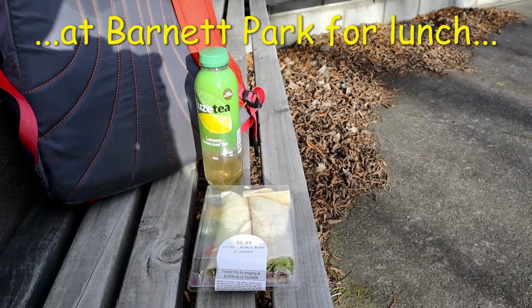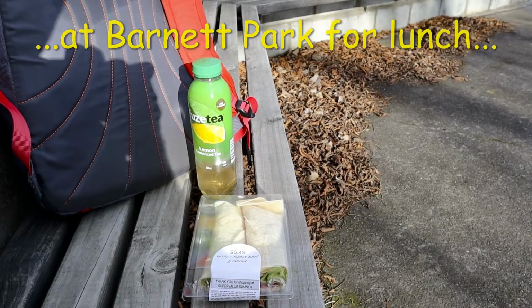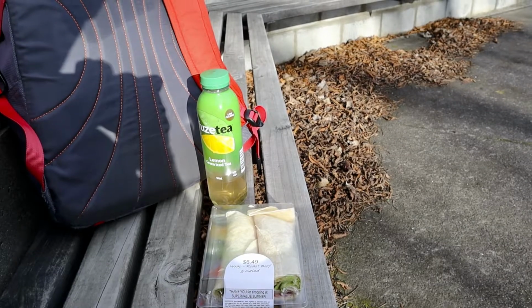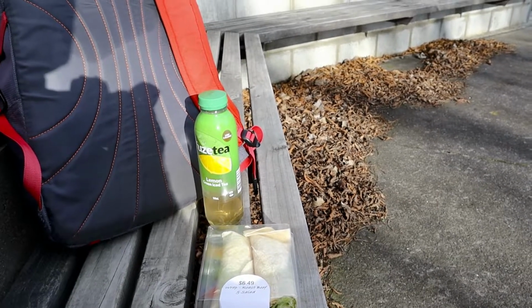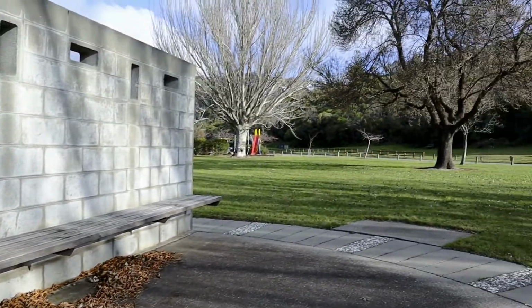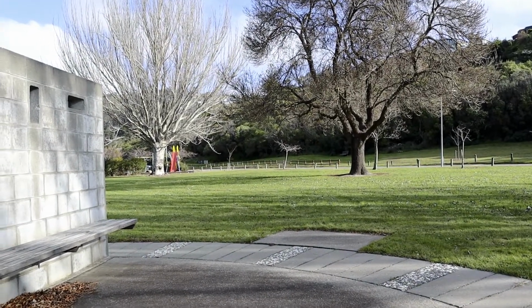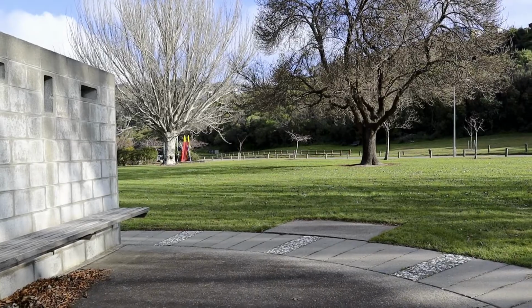So just stopping for some lunch. I bought a roast beef and salad wrap when I was at Sumner, so I'm going to have that, and I've just got some iced tea to have with it as well. I'm just sitting in Barrett Park, which is a park on the edge of Red Cliffs. I'll have a talk about it after I finish my lunch.